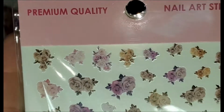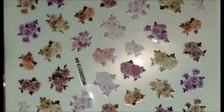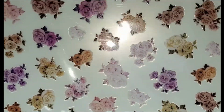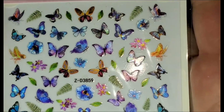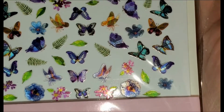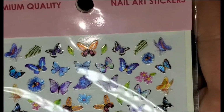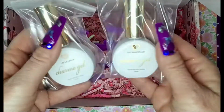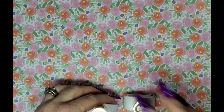And then some different roses. Different colors, peach, lavender, pink. Super pretty. Oh, these are super cute. Ooh, look at those. Shimmery butterflies, leaves. Oh my goodness, what a pretty. Look at that. And we get some polishes. Soak off gel polish. How exciting.